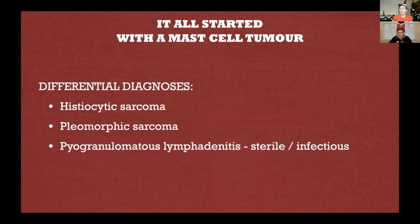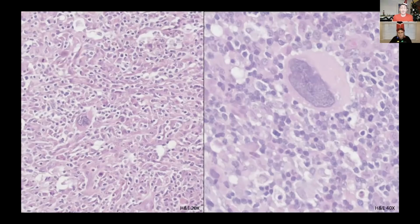Exactly. Also, nothing infectious came to my mind. And then, it was a dog that lived in the UK. In the UK, it's a little bit of a sad country for infectious diseases, so that was not in the list. The lymph node was removed at the same time as the skin mass, and the histopathologist sent me some pictures and essentially confirmed everything we had seen.